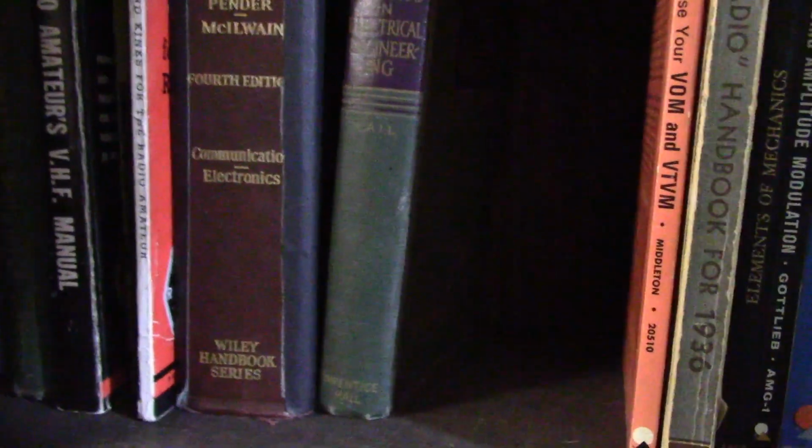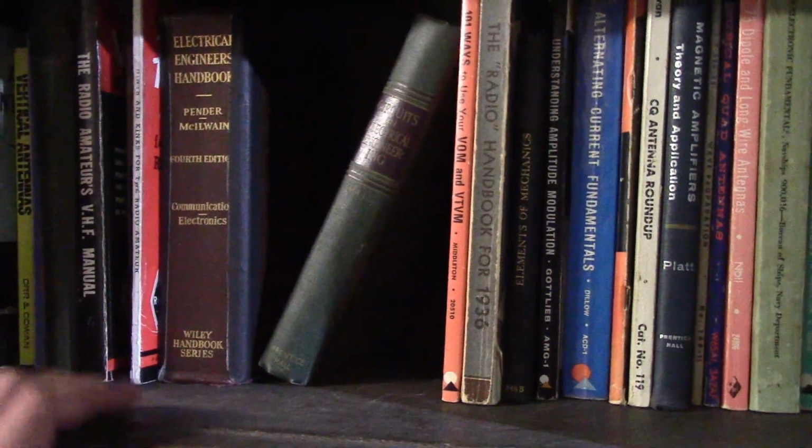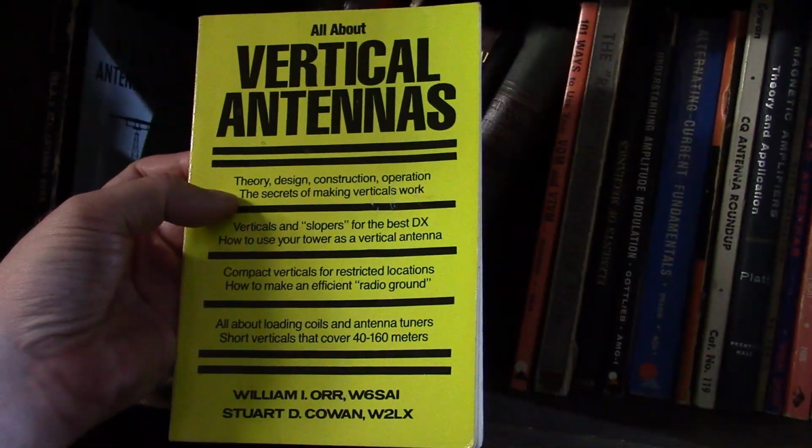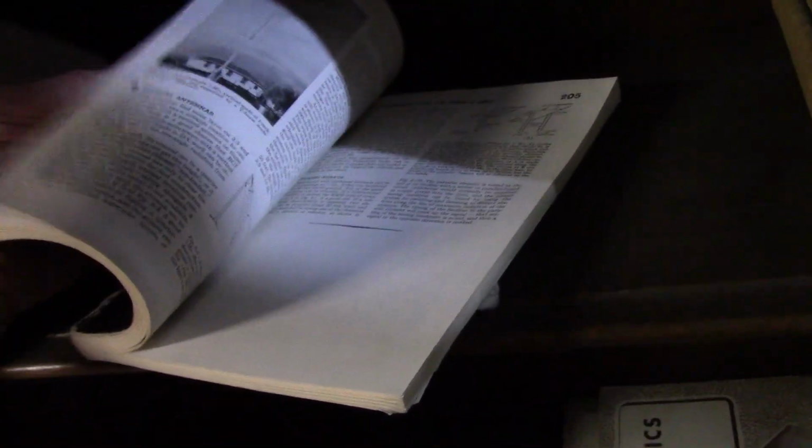Alright, now let's take a look at some of his books, which spanned a wide range. I'd say from the 1910s up through the 90s, probably. For example, here's a newer book all about vertical antennas. He had a number of books all about antenna theory, antenna design, something I admit I'm very deficient in. I understand what a dipole is, but not a whole lot beyond that. So I should probably spend some time and look through these. Very dry read, for sure.